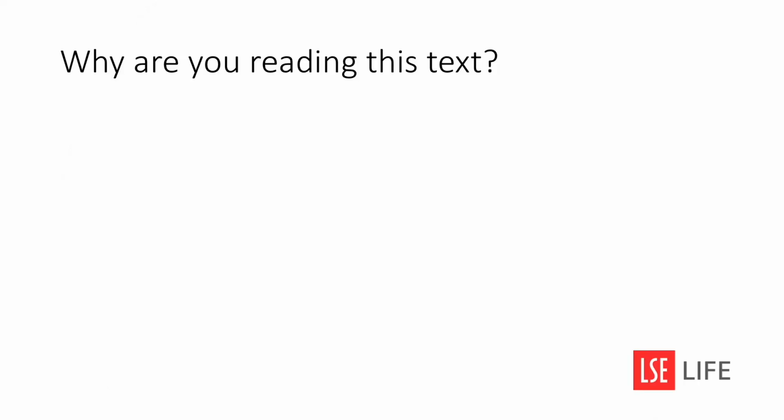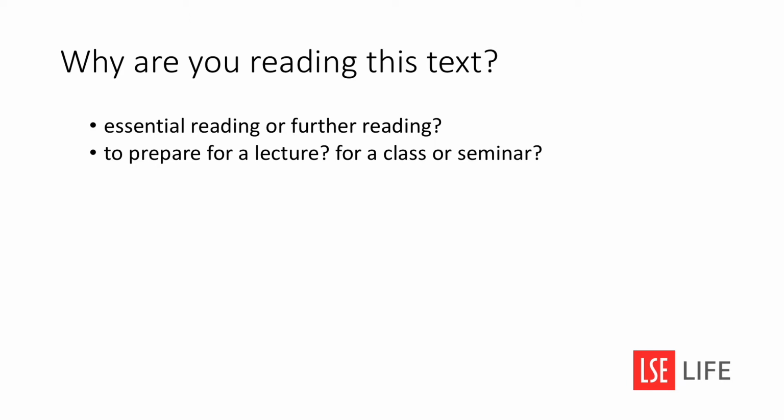The overall question to keep in mind as you set your reading goals is, why am I reading this text? Is the text an essential reading or a further reading? Or maybe it's something someone recommended or a reference from another reading. This will influence how much attention you dedicate to the text. What are you using the text for? Do you need to prepare for a lecture or for a discussion in a class or a seminar? Is the author going to do a public lecture and you just want to get familiar with the ideas? Or are you going to write an entire essay or conduct some research based on the text?